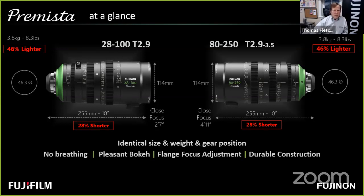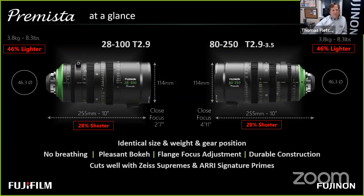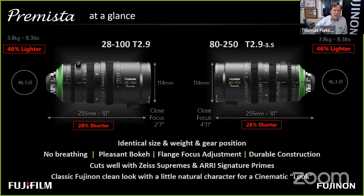These lenses, the Premistas, have no breathing, a very pleasant bokeh. Flange focus adjustment, we'll come back to that a little bit later. The durable construction, we'll touch on that a little bit later as well. That's important to any rental house, is having a lens that's working and earning money for you. We've heard from rental houses and cinematographers that the lenses cut well with the Supremes and the Signatures, and these lenses are not a vintage lens. This is a classic Fujinon clean look. A lot of cinematographers have told us that these lenses do have a little bit of cinematic character, a little bit more than our Premiers, but you're going to see a good clean image that Fujinon is known for.